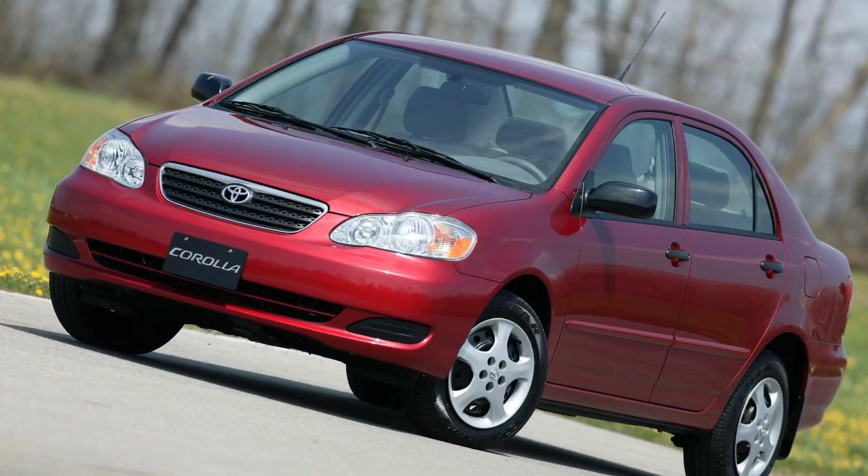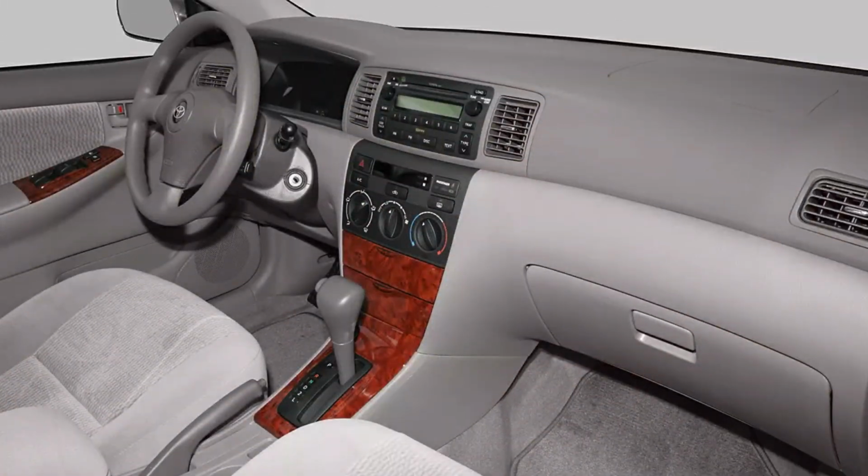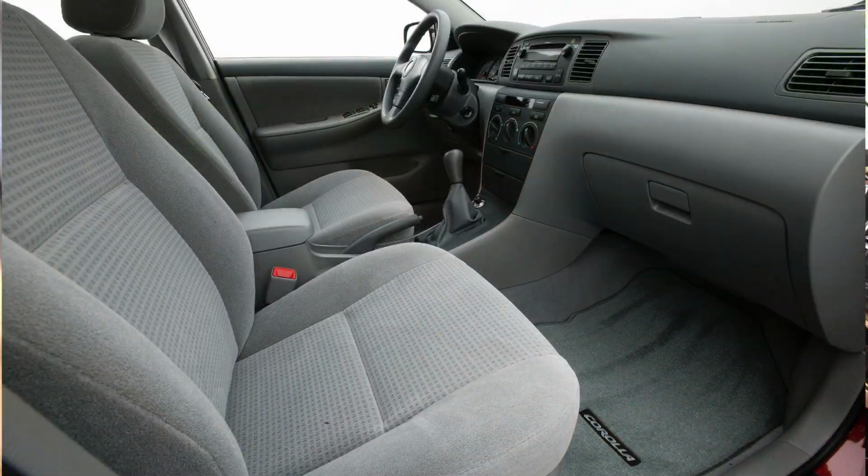The third car is Toyota Corolla Kwame or Corolla S, starting from 2003 to 2007. Corolla Kwame is one of the most valuable cars you have to start buying. For me, if you get those 2 cars, Corolla 110 and Corolla Kwame, 2003 to 2007, if any car is value for money for selling, don't skip those 2 cars.